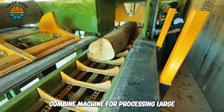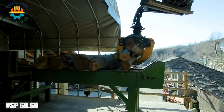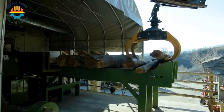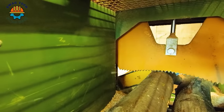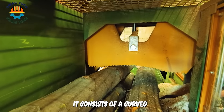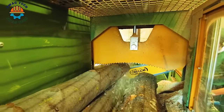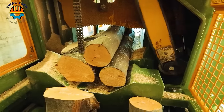The combined machine for processing large diameter wood, VSP 6 0.60, is equipped with a chain cutter and a wood splitter with dual manual hydraulic controls. It consists of a curved splitting wedge with four orbital knives, allowing five small logs to be obtained per working cycle.